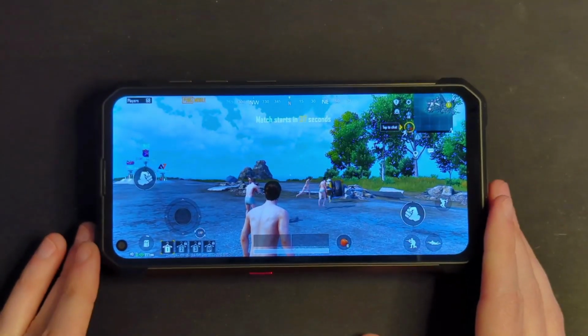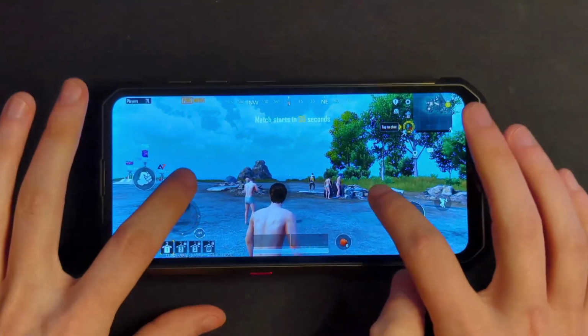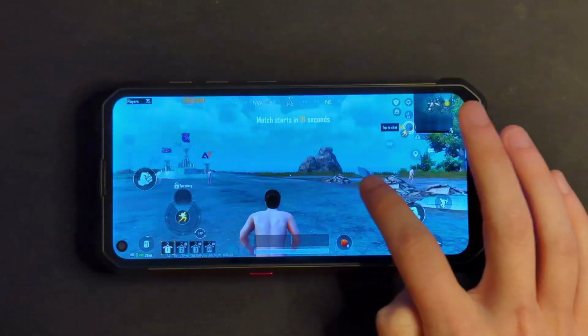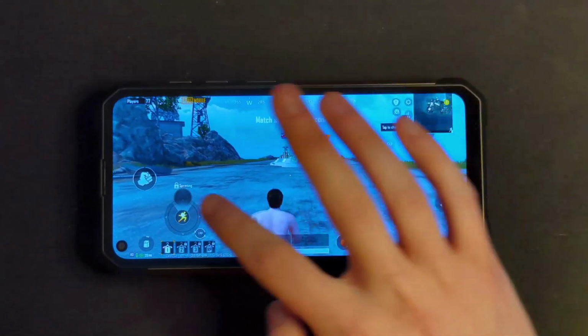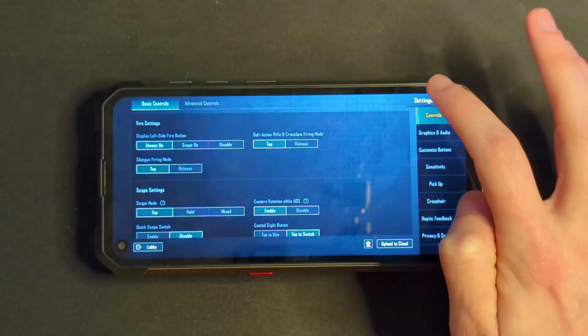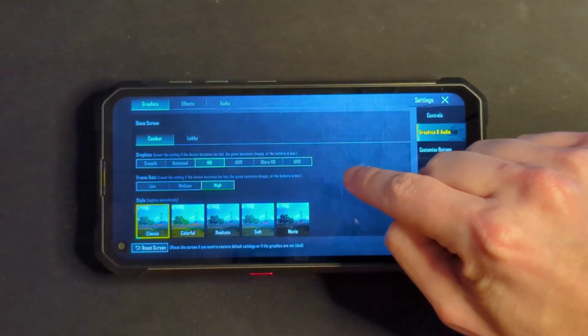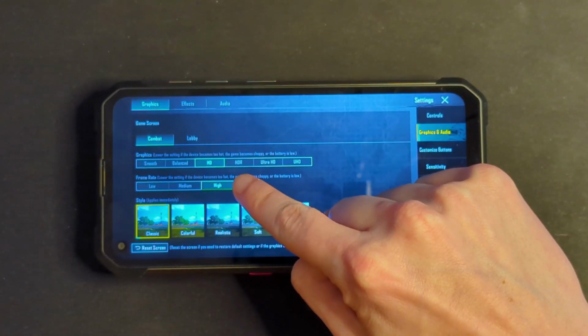You can see there we have loaded into the pre-match lobby pretty quickly. Let's just auto run here, and everything is running absolutely fine. Now, I do believe that when I first set this thing up, I did actually download the HD textures. I did. You can see they're HD.